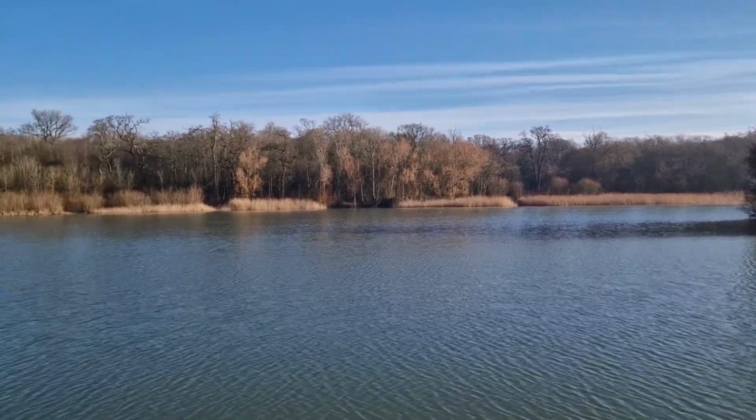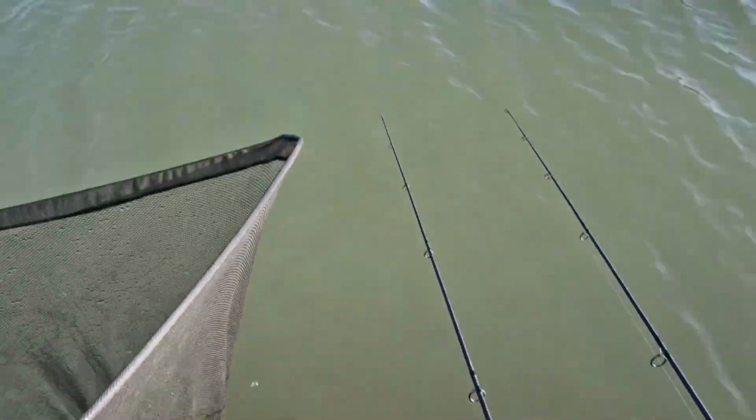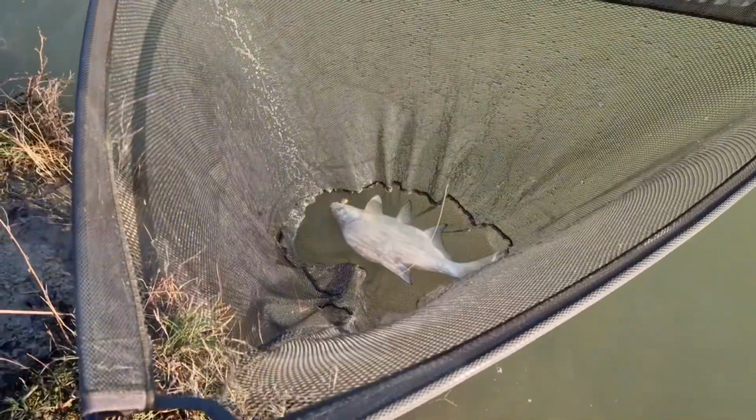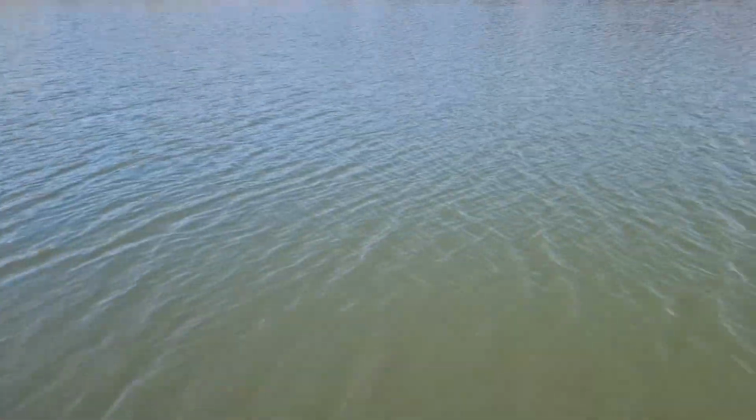Let's hope we can get some more carp on the bank. Right, just gone 9 o'clock. Left hand rod is lifted up tight, and I'm back into the bream again. Better size this one, but not what we want, so I'll get this one unhooked back in, and we'll get the rods back out.